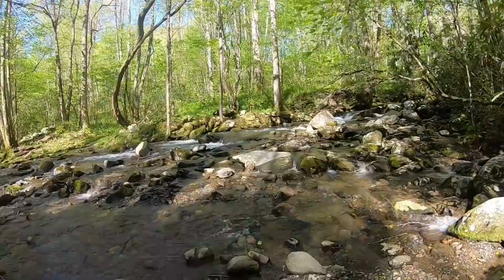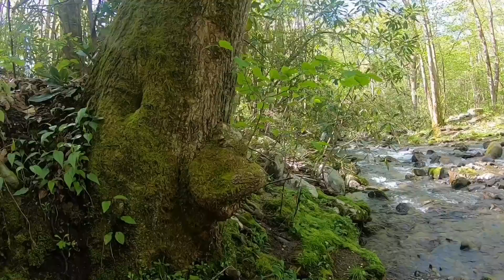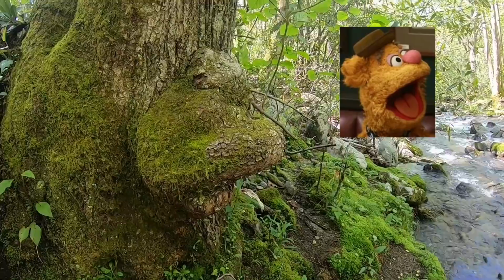Down to the river. Looks like a Muppet face, like Fozzie Bear or some kind of character. Yeah, it does. It does. Let's do a comparison.